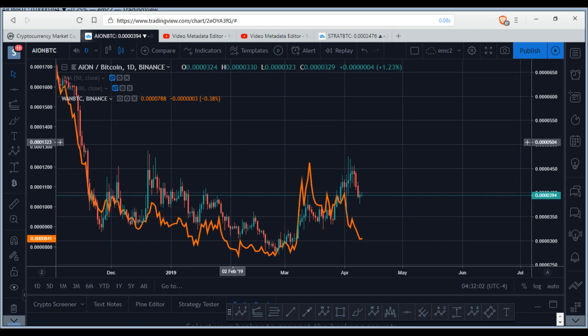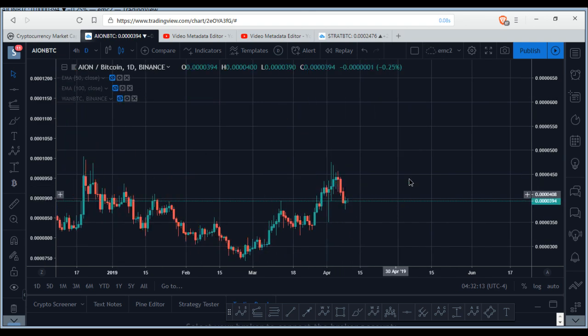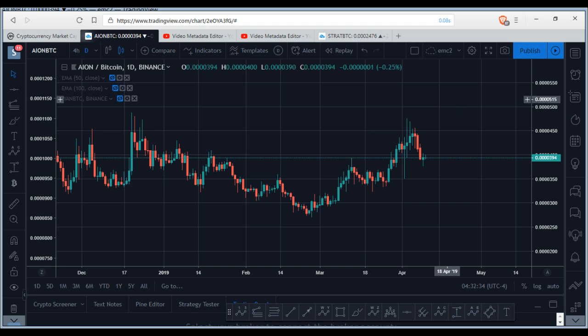I said AION was going to make a big move to the upside, and if you overlay this chart, it's the same exact thing. So you can expect AION to at least pull back just like WANCHAIN before another move to the upside. But AION is already giving you a reversal sign: a big tail, big wick, small body. We just have to wait and see, because AION did not break out. It did break to the downside at first, but then a big reversal.